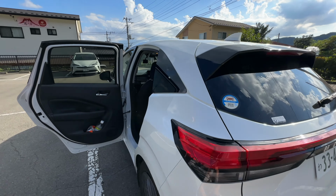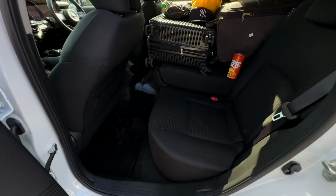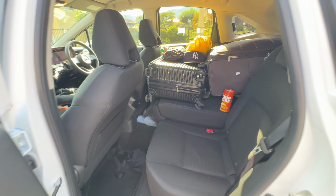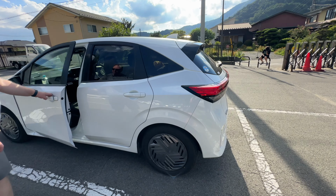So quite a lot of room for Austin as well. Quite a bit of room there, which is good for long trips like what we are doing. We've got like 2 hours back to Tokyo from here.